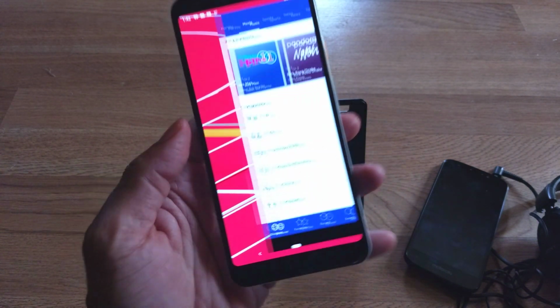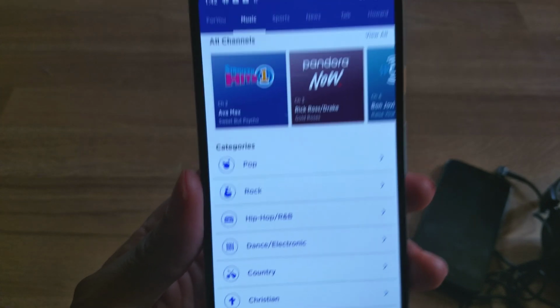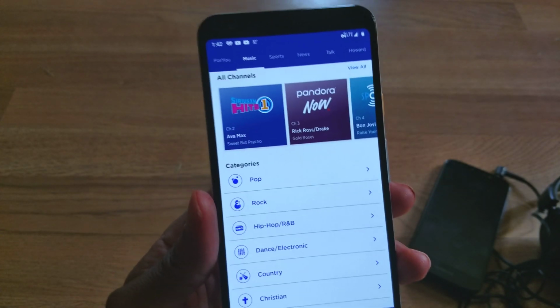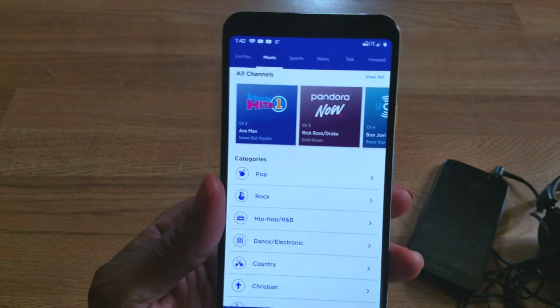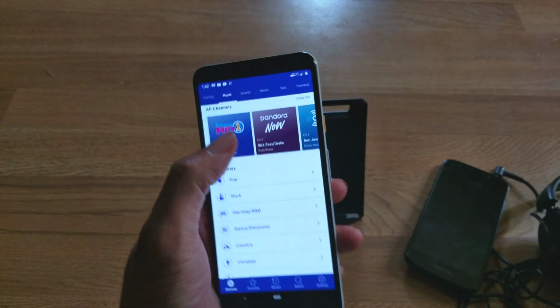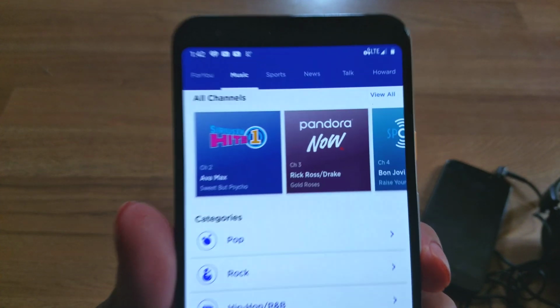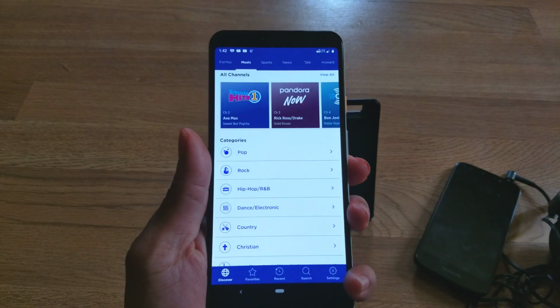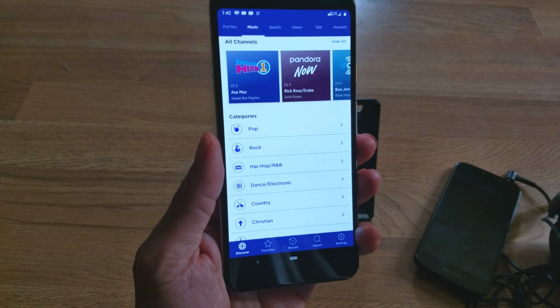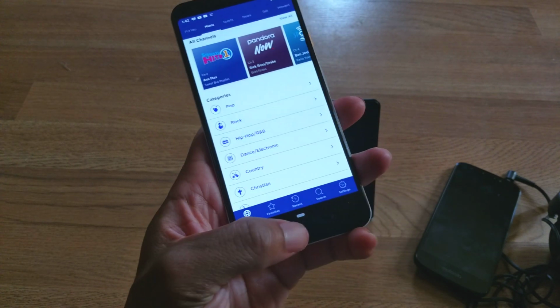Another one is SiriusXM. Now SiriusXM technically doesn't have the local radio stations, but they do have music stations, sports, as you can see at the top, news, talk, everything. All right, so you can listen to radio stations on SiriusXM.